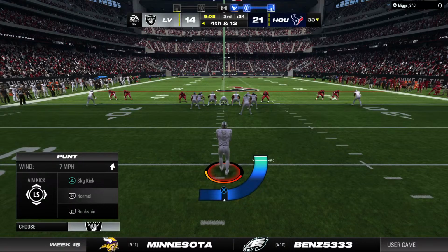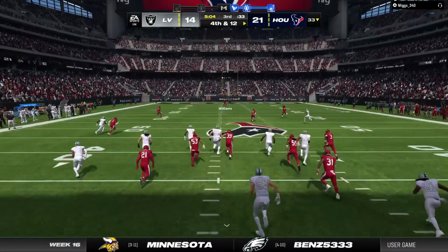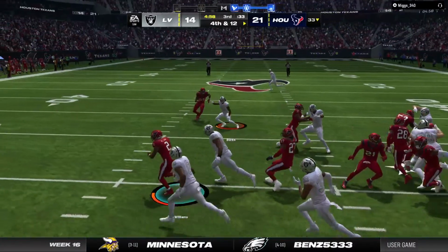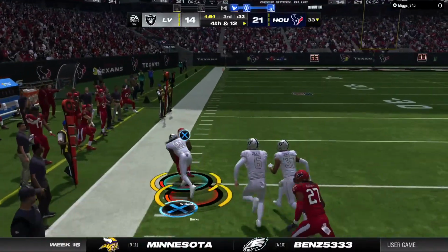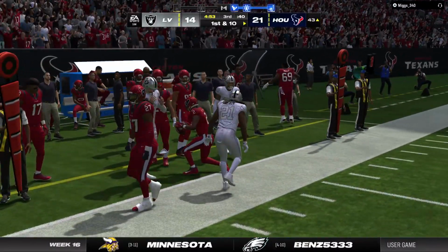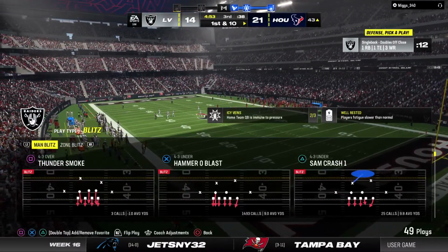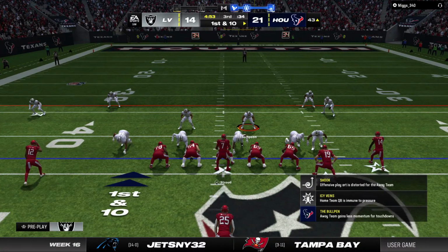Here's A.J. Cole now as he'll kick it away for the second time. And he's going to step out of bounds all the way down on the other side of midfield. Well, that looked for a second like he might take it all the way, but as it stands, it's still a massive return. And the Texans with great field position to start this drive as they take over 1st and 10.